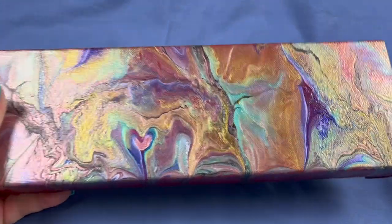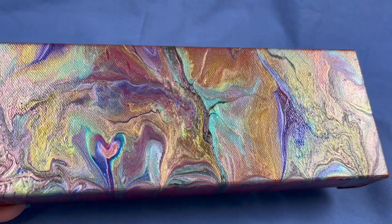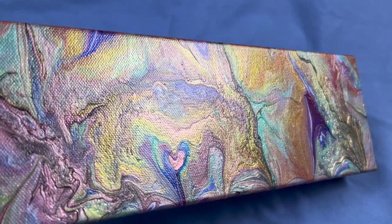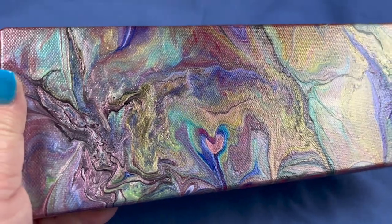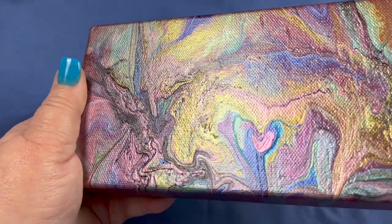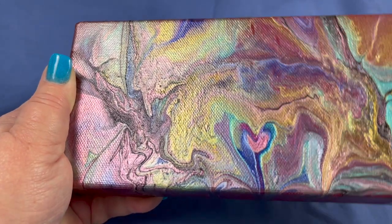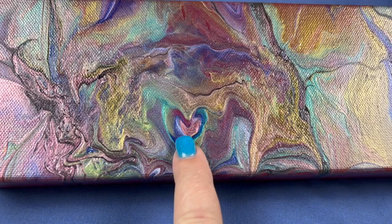the colors, once again, those colors are just awesome. Look at that. I know, did I have gold in there? I can't remember. I think I did. And then I had Comet. But look at the colors. It looks like a little heart right here. It's so cute.